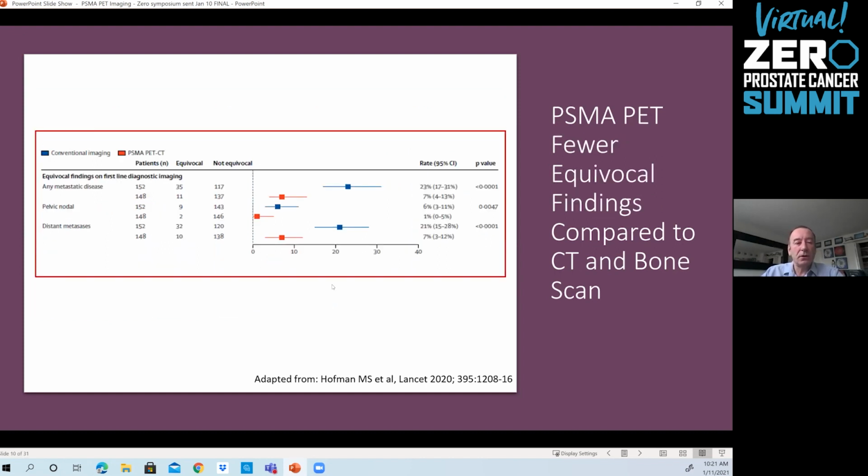The same study also showed that the number of equivocal findings is fewer with PSMA PET-CT than with CT. And this is the percentage of equivocal findings, so those findings where we see something but we're not really sure if that's metastasis, if that's tumor or not. You can see the red dots here for PSMA PET, there were fewer equivocal findings, whether for any type of metastasis, metastasis localized in the pelvis, or metastasis more distant here. So when we see something, we are more certain whether that represents tumor or not with PSMA PET-CT compared to a CT or a bone scan.